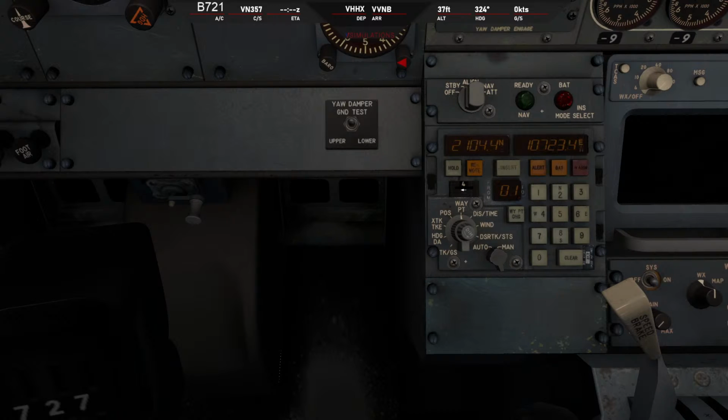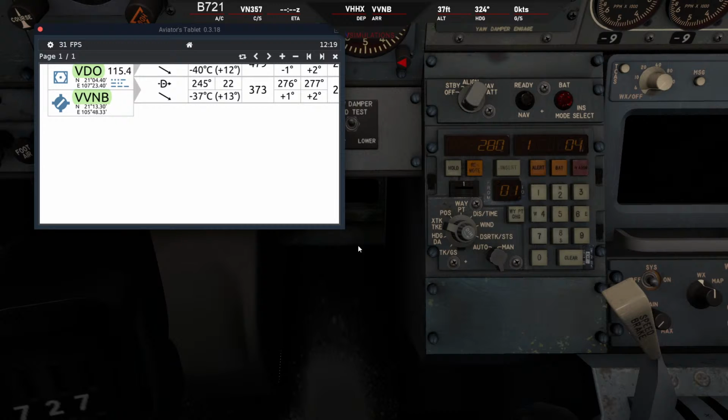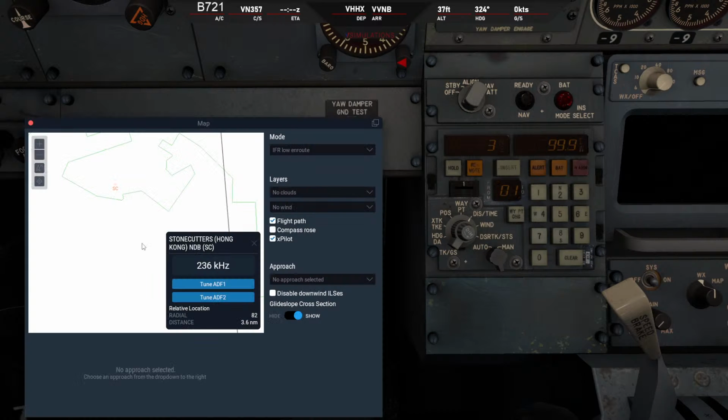Those are our waypoints. Remember, 1 is the Stonecutter NDB now. Desired track, we're almost there. There it is, 0.05. So now we can go nav mode. Desired track, 280. What about distance time? 3 miles. That seems about right. And we're going to double check that.